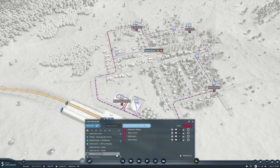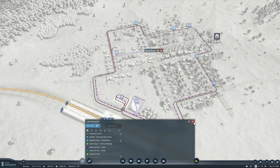And then we'll do Waterbury Circle the other way as well, just for good measure. So Waterbury Circle 1. All right.